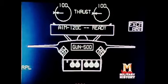When you're closing at 20 miles a minute on another aircraft that's bent on killing you, every second counts, and that's what the F/A-22 brings. The F/A-22 has both the capability to go find other aircraft, fight its way into enemy territory, and then take out the ground targets that the commanders need to be taken out.